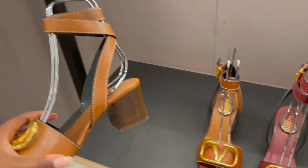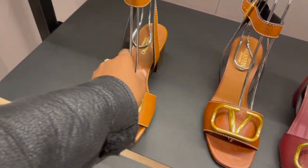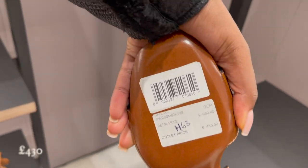We were getting ready to leave, so I didn't try these on, but I really did love these V logo sandals, and I think these might be ones to consider for the future for sure.